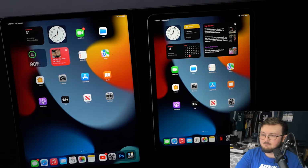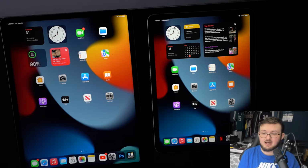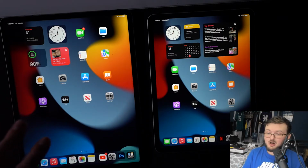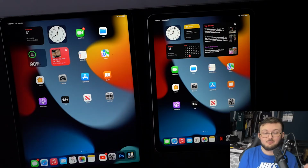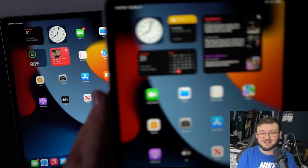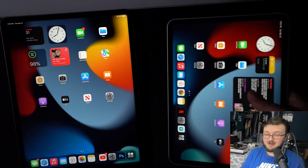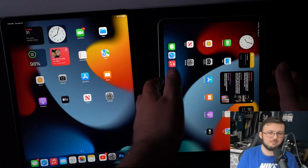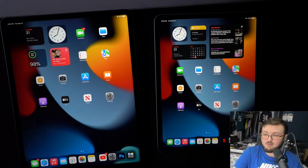But talking about benchmarks and how fast these actually are, the M1 chip in both of these blows the 2020 iPad Pro and the iPad Air out of the water. It's coming in at 21,257 versus 12,000 for the last generation models. So if you're picking this up, you're getting that M1 power, and compared to the A15, A14, whatever chip iPad you're looking at, I'm telling you right now, these bad boys will blow those out of the water.